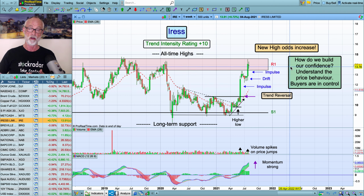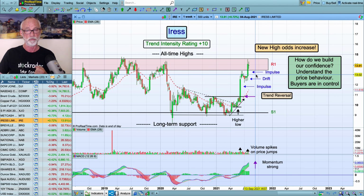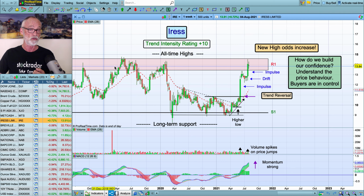So how do we build our confidence? We understand the price behaviour. Buyers are in control of this stock. Okay, when sellers start to come on board, then we worry about it. But at the moment, with this sort of pattern here, a possibility of a new high, those odds will increase further and further. And a new high above this all-time high would be a significant thing for Iris.